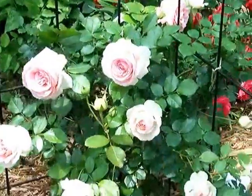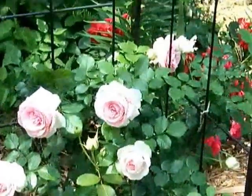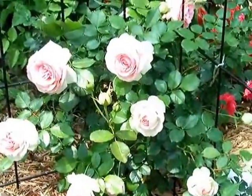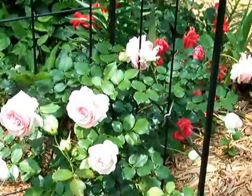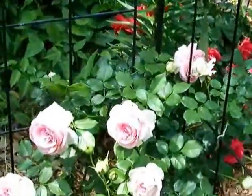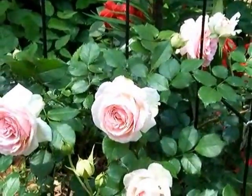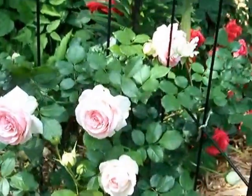Here's one of our Eden roses. We have three now, and we got this one a couple years ago, and it's doing pretty good. It's a beautiful, beautiful plant. Of course, I love them all. That's the Eden rose.